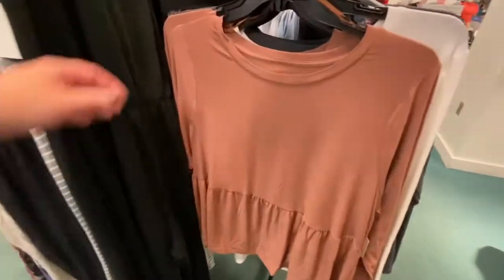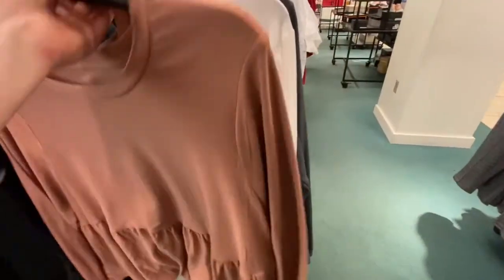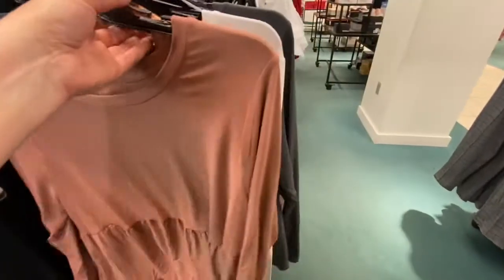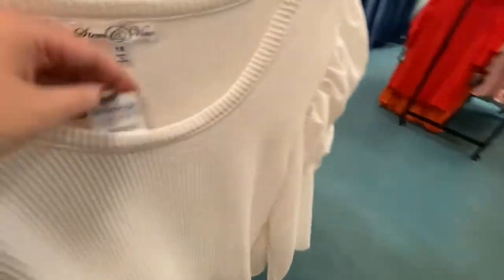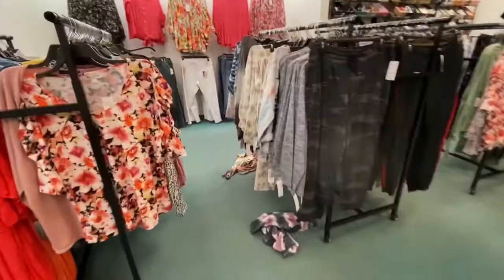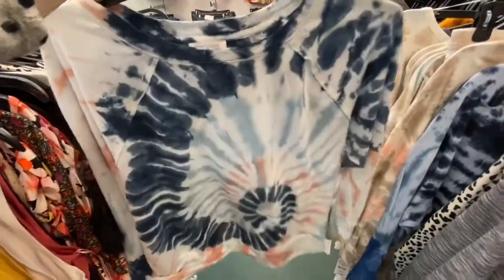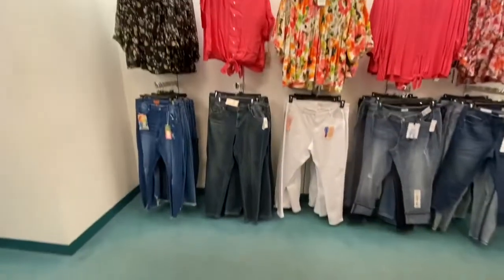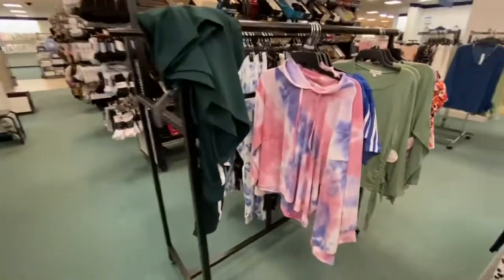I love this flowy top. And the material is really soft. And it's just $13, and it comes in this white color too. Here's a tie-dye crew neck for $20, and that's just the regular price. I love these colorful tops. And here's another tie-dye hoodie.